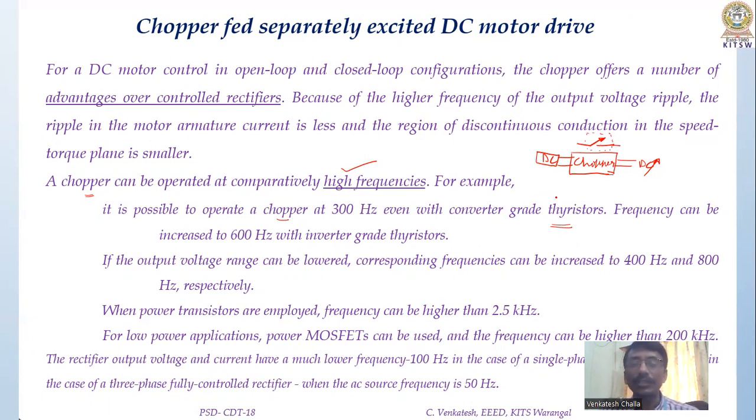This switch can be a thyristor. If a converter grade thyristor is used, the chopper can be operated up to 300 Hz. If inverter grade thyristors are used, we can operate the chopper up to 600 Hz. If these thyristor based choppers are operated with low output voltage, then we can increase the frequency up to about 800 Hz. On the other hand, if power BJTs are employed, we can operate up to 2.5 kilohertz. This is the major advantage.